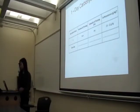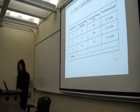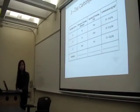Taking a look at the 1 day, you take the day before the event, you rest, and you consume double the recommended amount, so it's 10 to 12 grams of carbs per kilogram of your weight. The next one, the 3 day, has a tapering in your training, from 60 minutes to 30 minutes, but also the same as the first one is rest before your event, and the carbohydrate intake is also the same, 10 to 12 grams per kilogram.